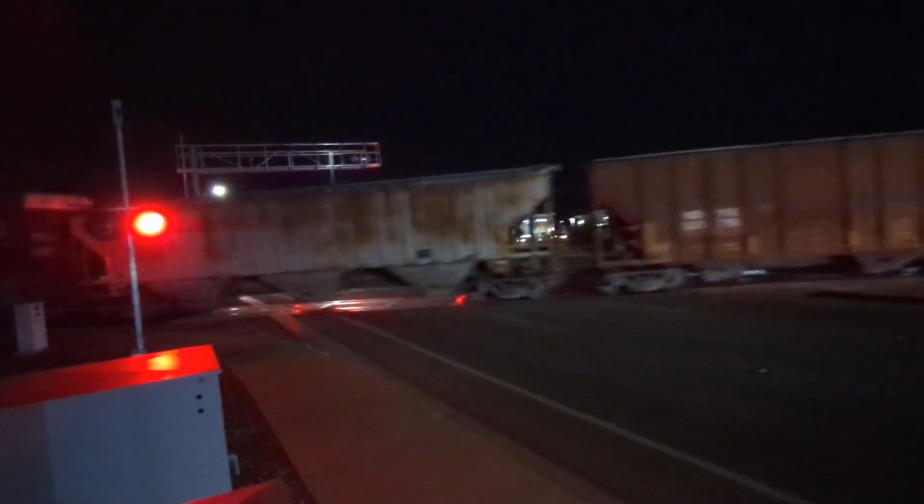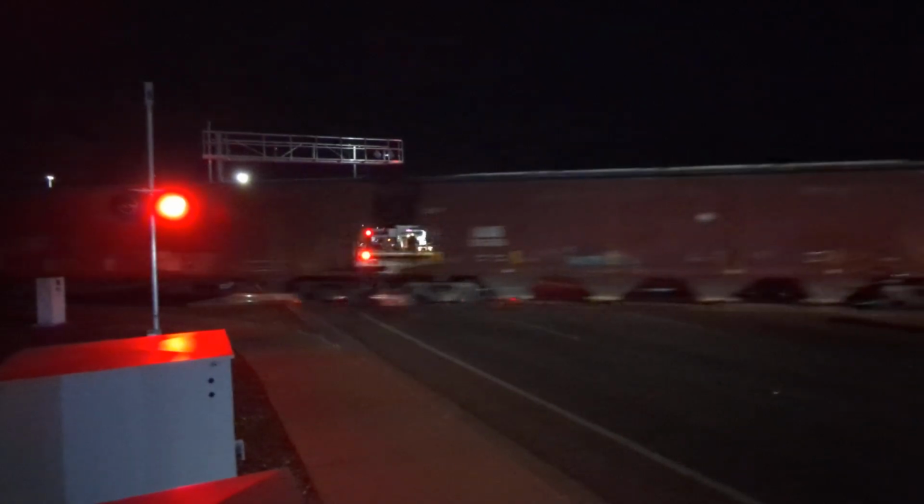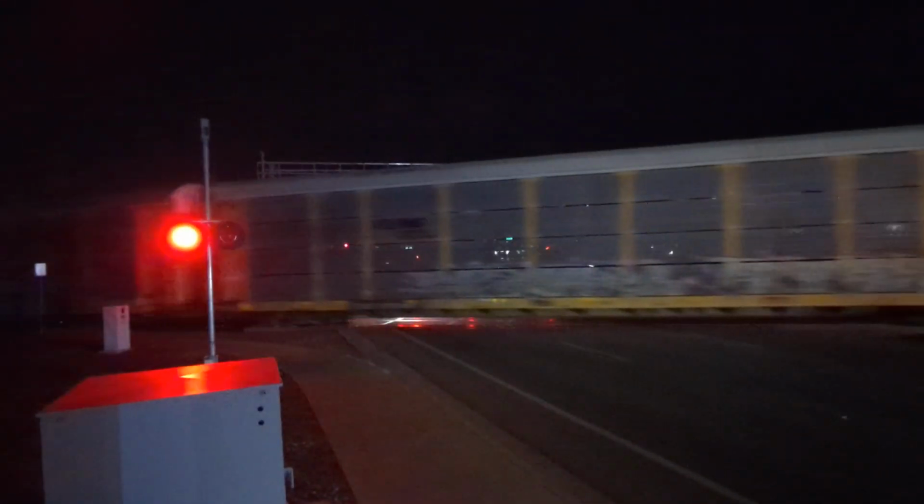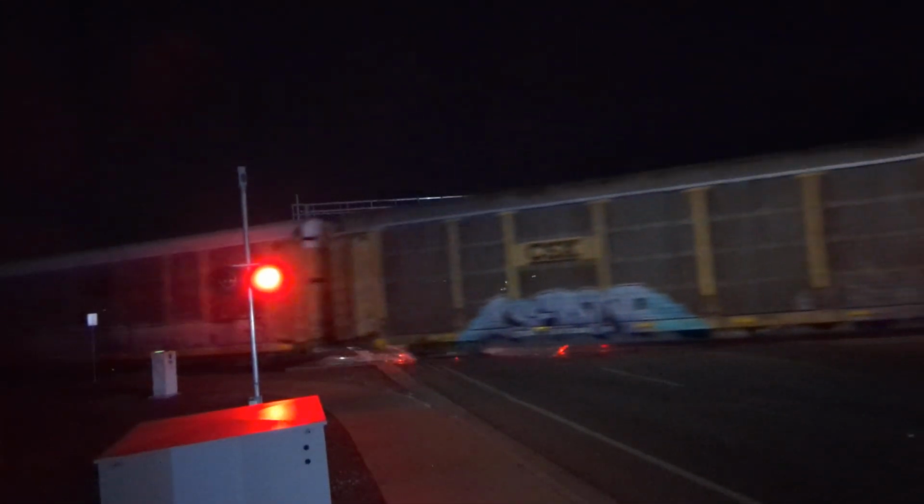And I think the end of the train is actually coming up, and we have two locomotives at the end of the train. And you'll see what they are in just a second. 6701, 5401.